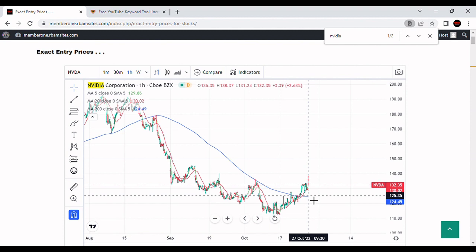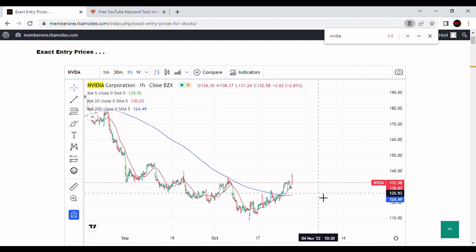We're trading at $132. The high for the day is 138. So it's already selling off. It's really already corrected. This was a little aggressive this morning, but still, it's been consistently above the 200-hour moving average for the last, whatever that is, 48 hours. So that's a really good sign for this stock.